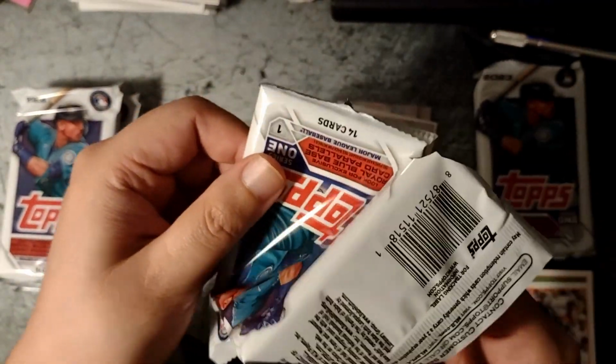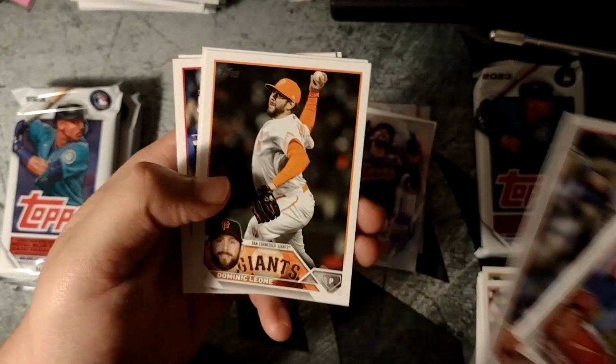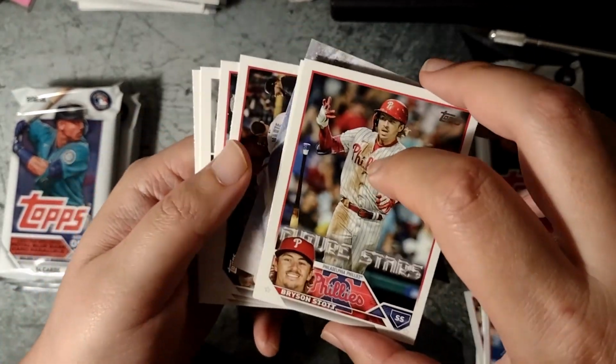And then the checklist is 700 cards. I mean, it's going to be really tough even just to pull base rookie cards and stuff of that nature. So probably something I'm going to do a couple boxes of, but nothing I'm going to go too excessive on.